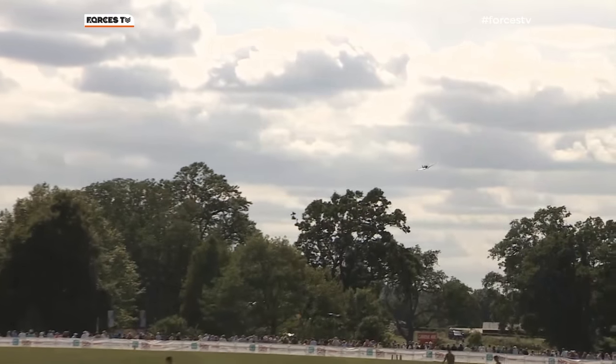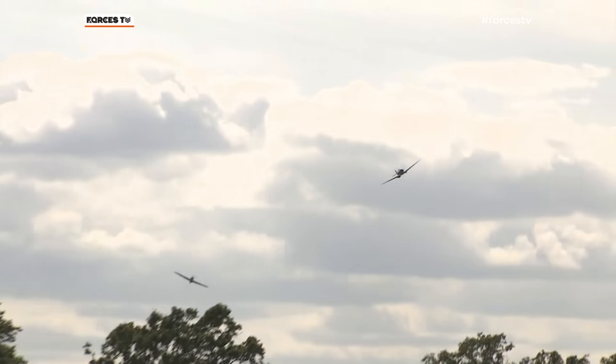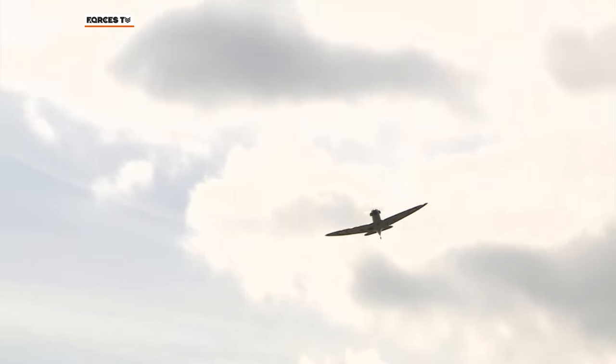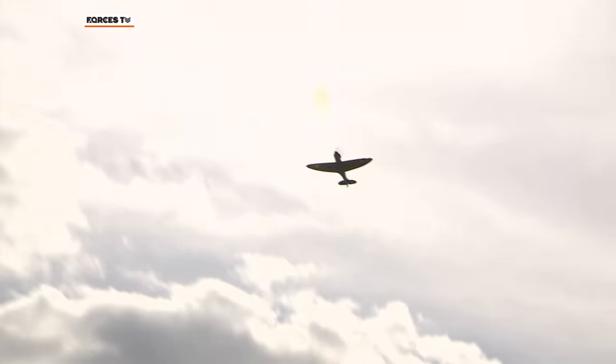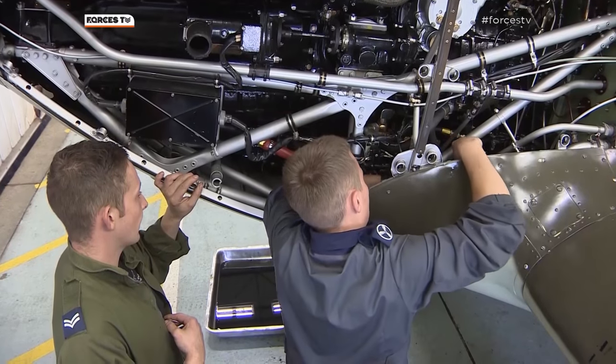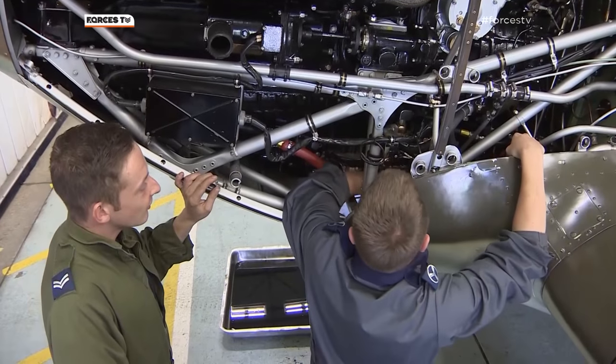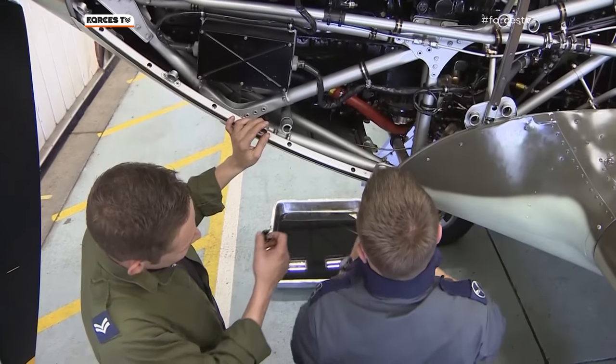Cleethorpes is, of course, the main event this year, but to make sure everyone catches a glimpse of their beloved BBMF, the team have another 45 events to fly through that day. Ensuring all the aircraft are ready is no mean feat, and the highly specialised ground engineers are the only ones who know how to do it.